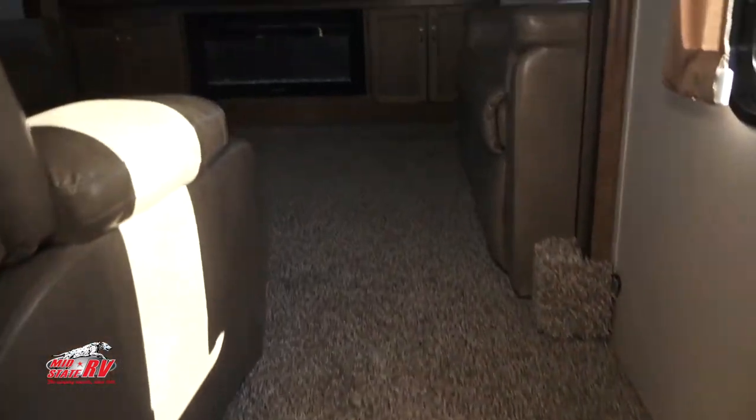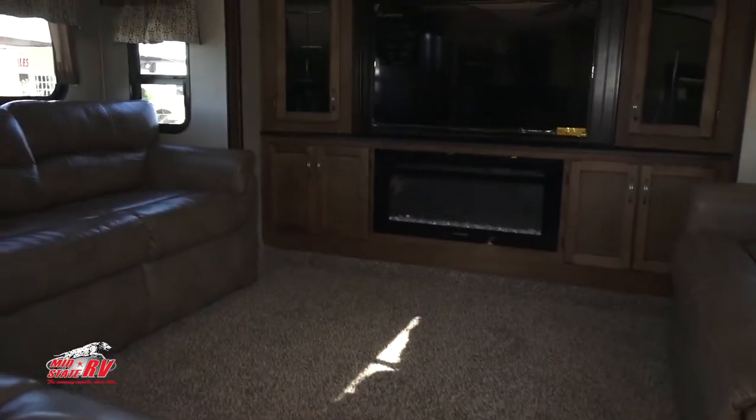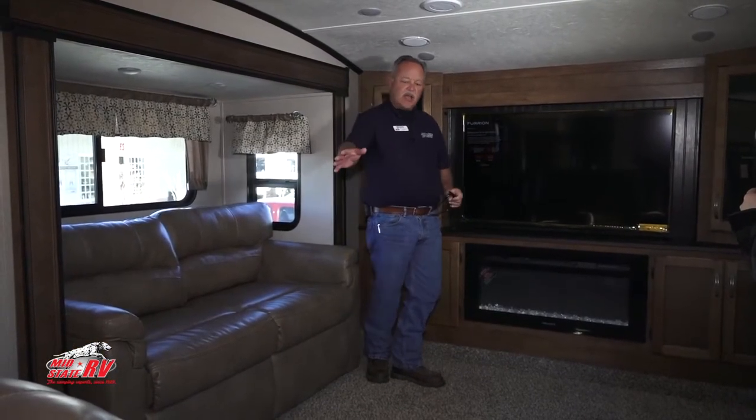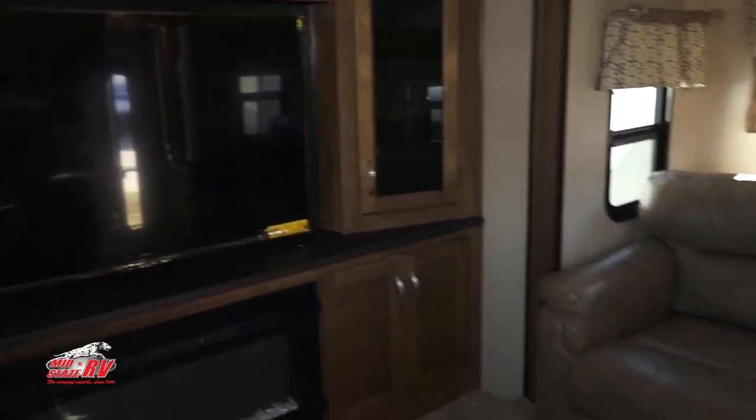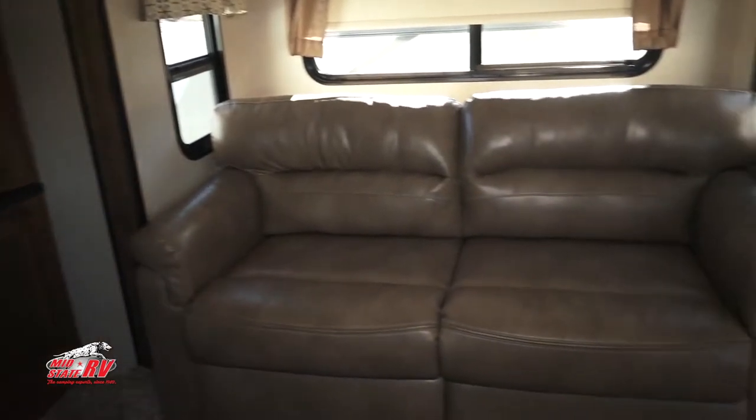This front living is very unique, folks. Hard to find RVs like this. Look at the amenities you got here. You got two full-size sleeper sofas. You got a Thomas Paine reclining love seat, a big flat screen TV with a fireplace to keep you warm in them cold winter evenings. But man, you just can't buy a better fifth wheel than the Chaparral. Let's take a look at some more things about it.